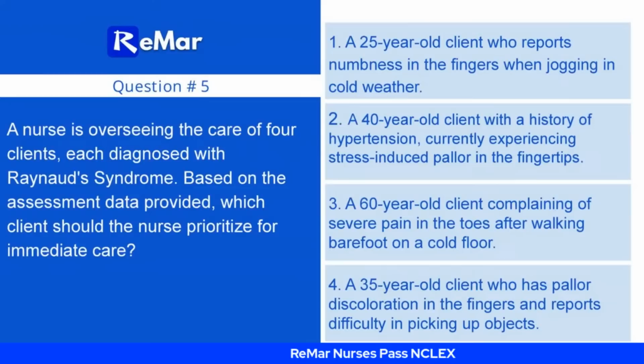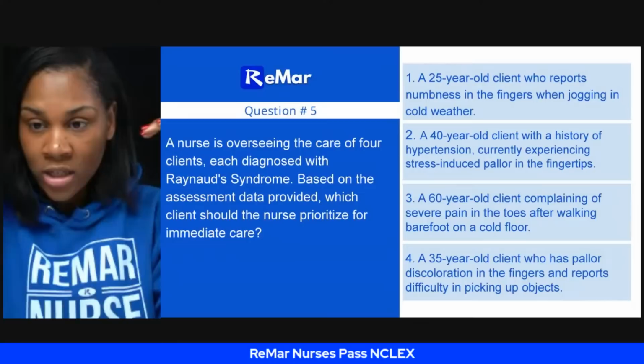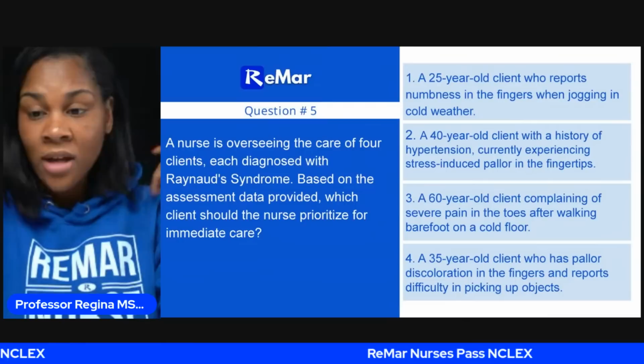Now we're in our clinical bag. Now we are looking at our clinical knowledge. That's all I'm doing here today. Everything I'm doing here is clinical. I'm asking you, based off observation, who is the priority?